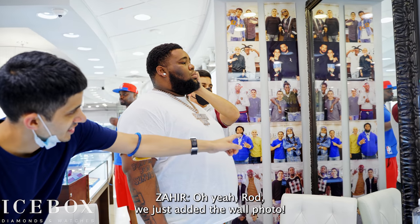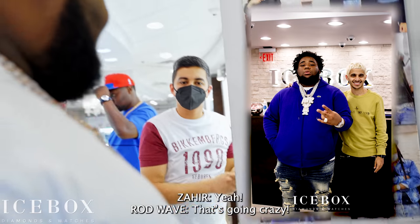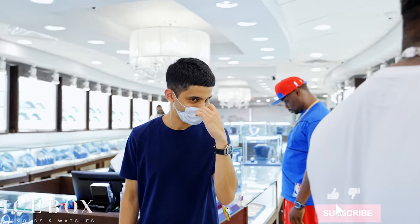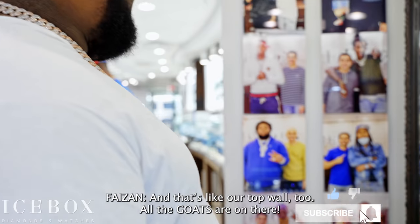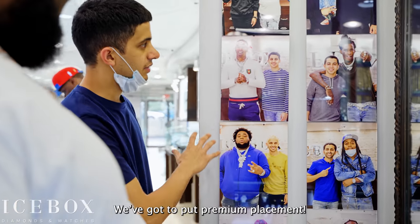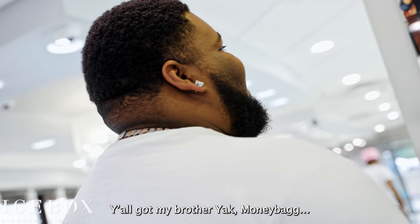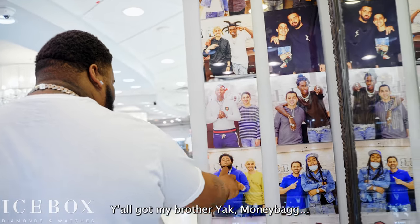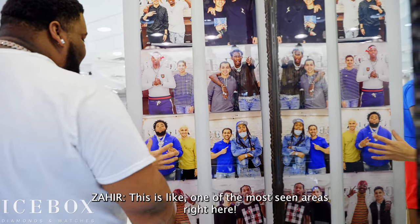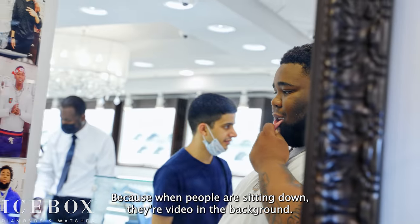It's your wall. Oh yeah, Rob, we just added the wall photo just yesterday or 2 days ago. And that's like a top wall too, like all the goats are on there. This is one of the most shown walls when we do videos, so I was like, we gotta put premium placement. Y'all got everybody on that thing. But to be honest, this is one of the most seen areas right here because when people are sitting down, the video is in the background.